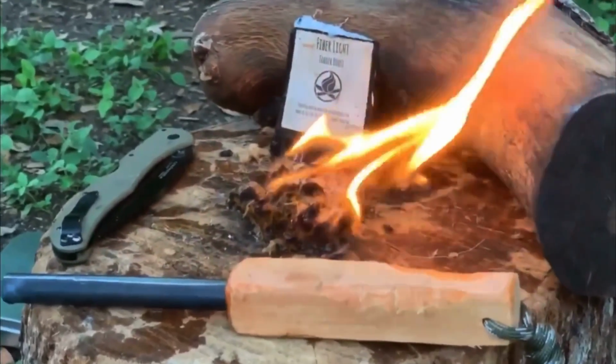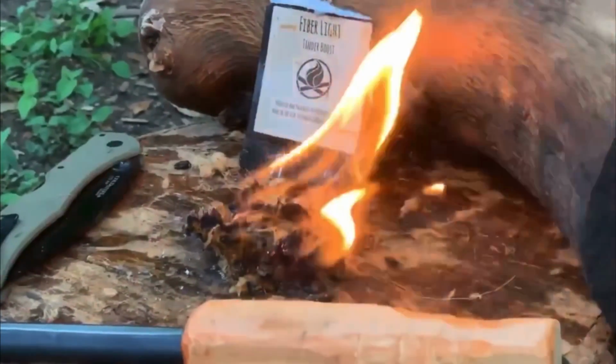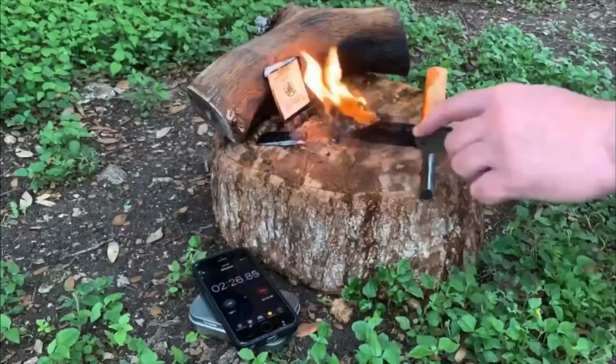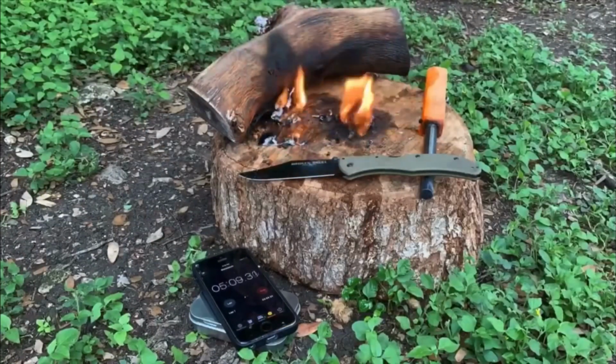And if you're not one of those people who like to fiddle and process your tinder because you're not in the bushcraft life, you just want to get a fire started because you're hungry and you want to cook that fish you just caught with a Kabuya handline, this is the way to go.